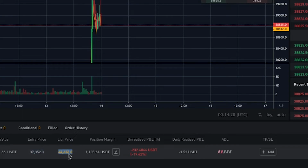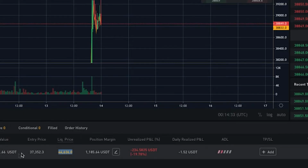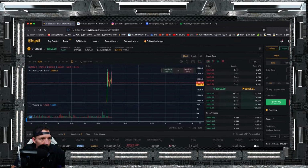So I can keep adding to this short over here on Bitcoin and keep my leverage the same. Every time price goes up, it's just going to continue to change my entry price. Now my average entry price is $37,352. If I can continue to add to these shorts and bring that average entry price up, I'm good. And that entry price was $38,839. So it's really easy when you're adding to a short or taking out shorts on Bitcoin, especially over here on Bybit. They make it really, really easy to adjust your leverage, adjust your short, add to your short, and then you can also have your sub account.